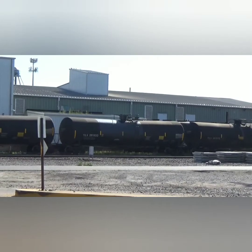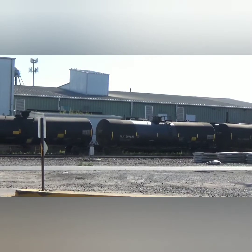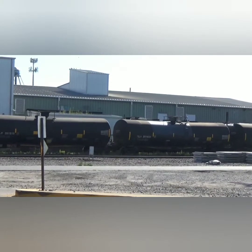I mean, he might be reversing to grab the cars that are down the other end of the yard there, hook up and take them with him. I don't know. We'll see in a minute.